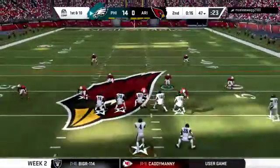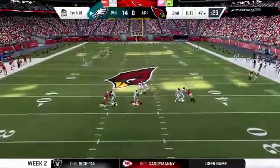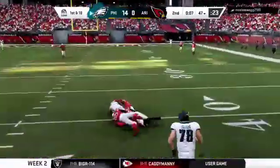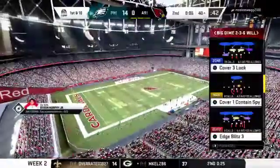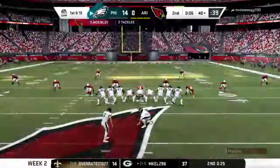Fight 51. Mike 50. Operating from the gun, Fields. Stepping up, he'll try and run. And they'll work this down to the 40-yard line, tackled there. And offensively, they'll take the timeout with 6 seconds left in the second quarter.